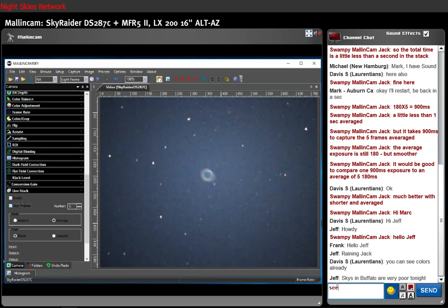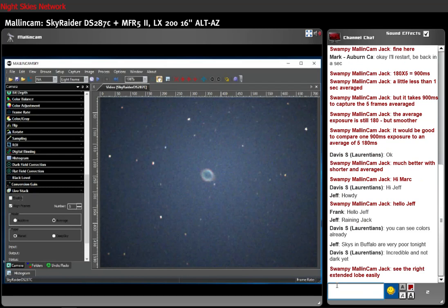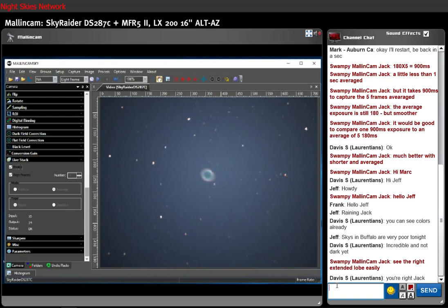Oh, hang on a second. I think I forgot. Whoop, I just stopped that by accident. Hang on a sec. Bear with me for a moment. There we go. We got 2 frames that are stacked. Right now, it's a little bit low. There you go. This is 5 frames stacked. This is pretty cool. Very nice result for what it is.